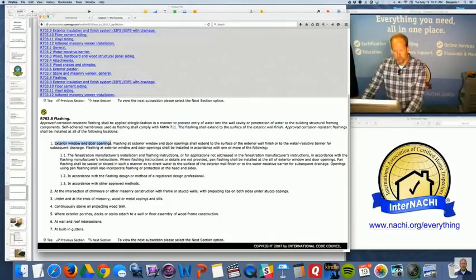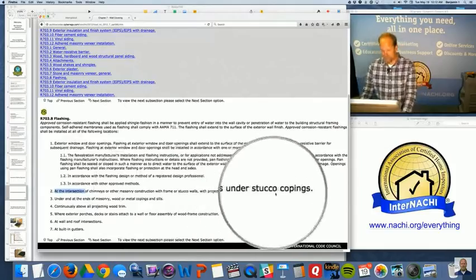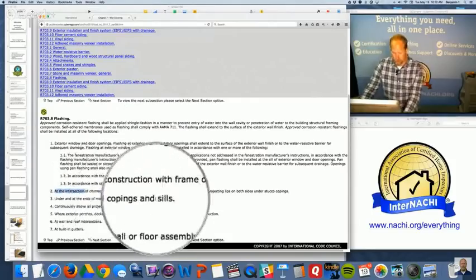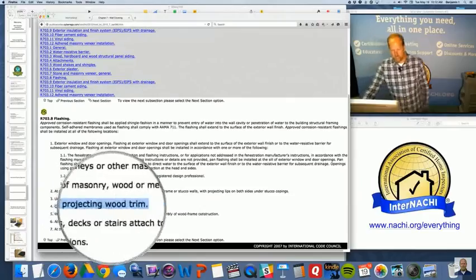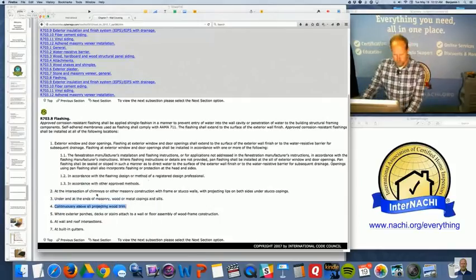Flashing is supposed to be installed in 7 locations, according to building code. Exterior window and door openings, at the intersection of chimneys or other masonry construction, with projecting lips on both sides under stucco copings, under and at the ends of masonry, wood, or metal copings and sills. I like this one, number 4, continuously above projecting wood trim. So if you have wood trim and it projects from the surface of the exterior wall finish, there's a continuous covering with approved flashing.